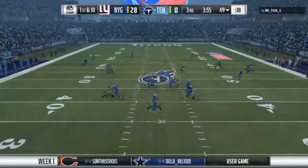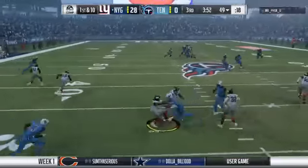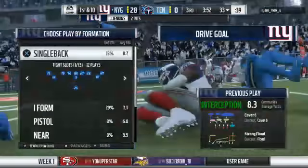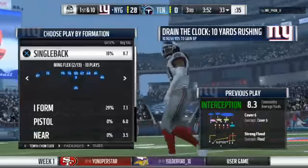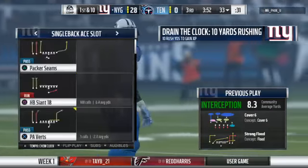On 1st and 10, here's Mariota. And my goodness, another interception. Picked off by Janoris Jenkins. And they have the football and will set up shop at the 33-yard line. The interception woes, they just continue to mount.